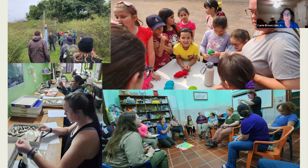Pilar is also where Paralatiera's headquarters is located. So you can see in the bottom right-hand picture, that is within their headquarters building, and that is our classroom while we're there. But while we're there, we're also interacting a lot with the community.